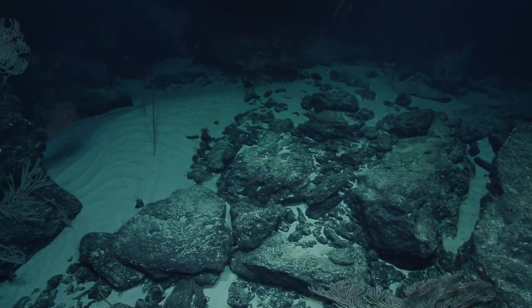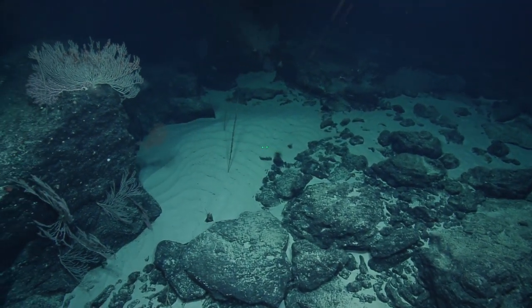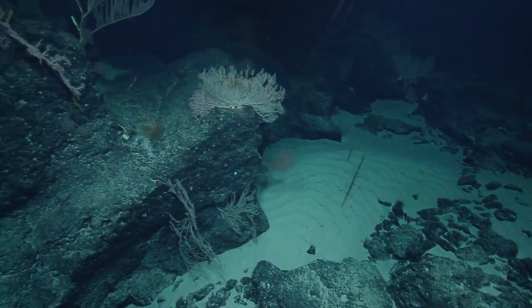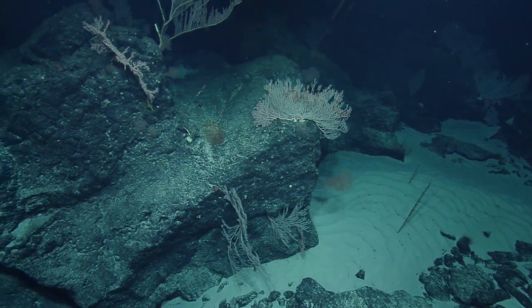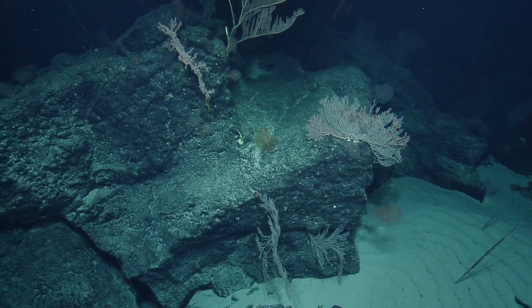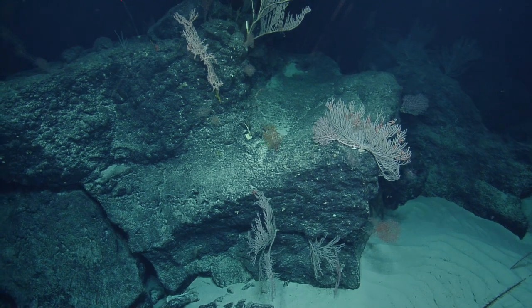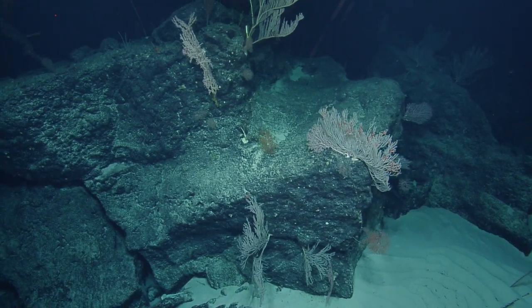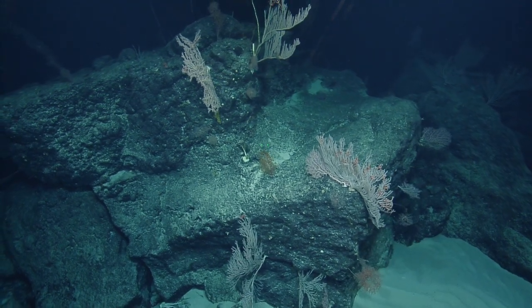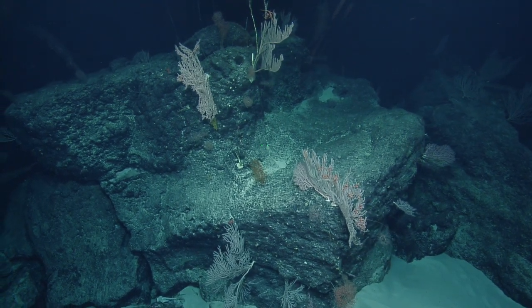Ooh, big roll. Not a big primnoid, several. It is that sonar, but it's not working. It should be lighting up that rock like crazy.